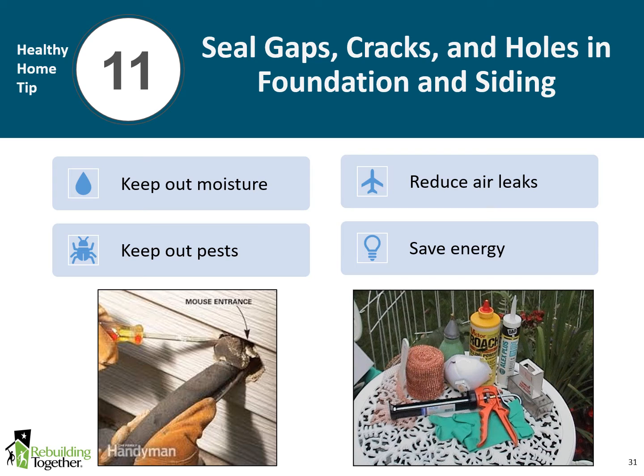Healthy Home Tip 11 also focuses on air sealing. On a warm, nice day, walk around your home and take a hard look for gaps, cracks, and holes in your foundation, brick face, and siding. It's simple to seal these openings with mortar or caulk. Pay special attention to where holes have been cut to run pipes, cables, and wires into your home.